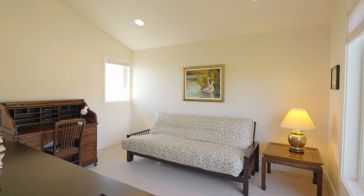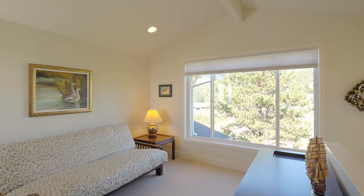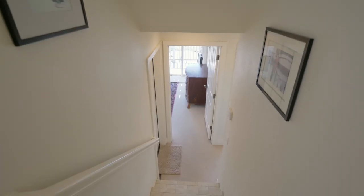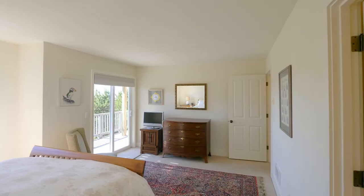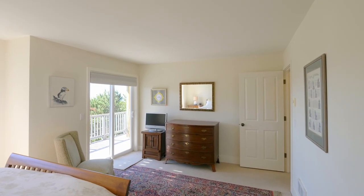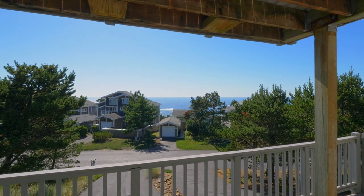Upstairs, you'll find the vaulted loft with views of its own. On the lower level, enjoy the flexibility of two primary suites, both with direct access to the ocean view deck, ready for your morning coffee.